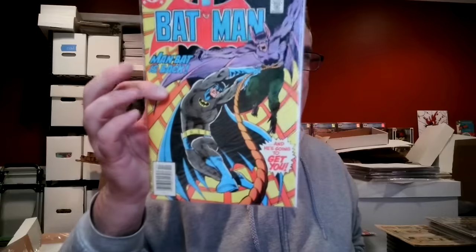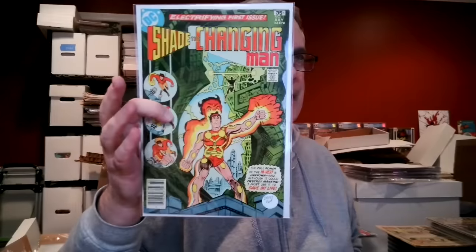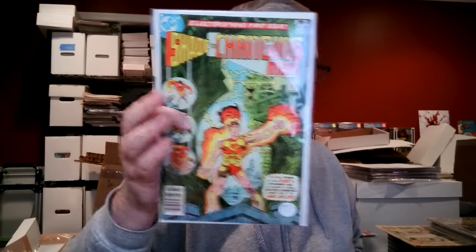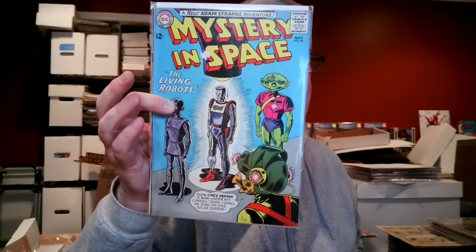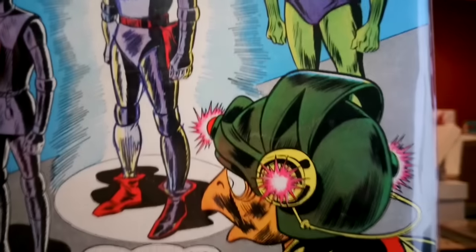Then I was grabbing some Batman, 342, if I found them at the right price, and a book that I cannot pass up, Shade the Changing Man number 1. Then I just like this cover, although I noticed after the fact that somebody had drawn in pen on it. Mystery in Space 99, this has a Space Ranger story and an Adam Strange story. Somebody drew like an entire figure on the back.